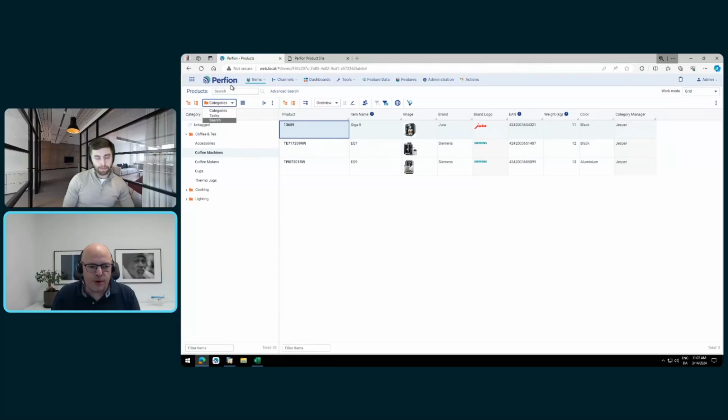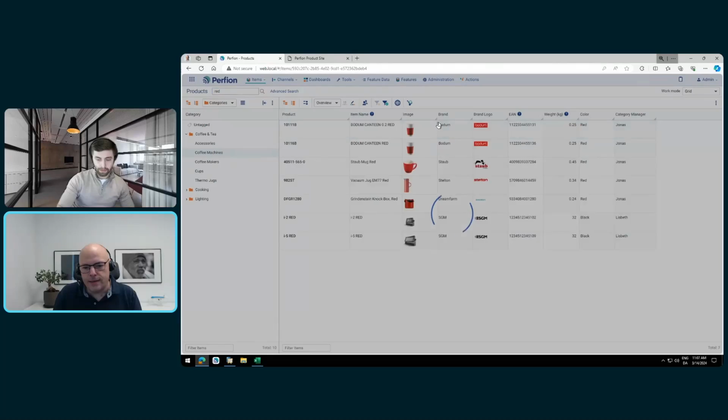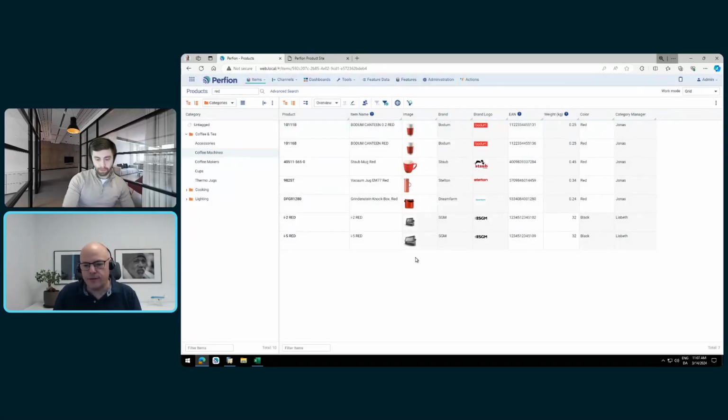If I want to search for products, it's very easy. I'll just go up here to my global search. I could search for red, and it will find me all the products that have something red in the name or in the picture, in the color, or anywhere else on all the product data.